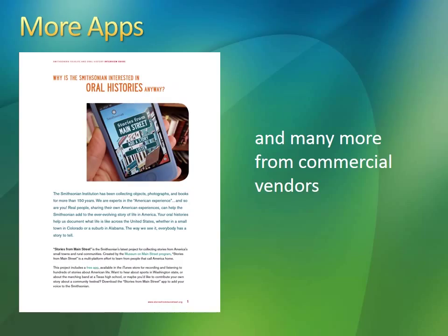The Smithsonian has a free app also. It's called Stories from Main Street, and you can use this to record stories and also to upload them to the Smithsonian. There are many, many more from commercial vendors who are interested in preserving and sharing, or helping us preserve and share, the oral histories that we do.